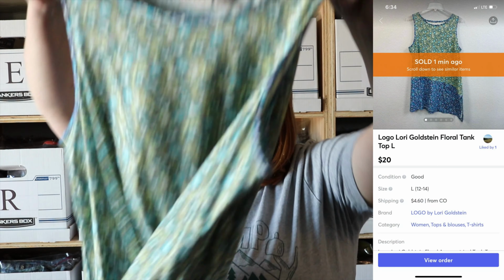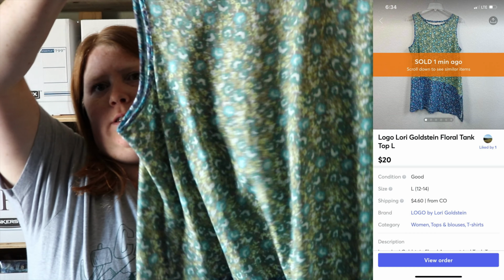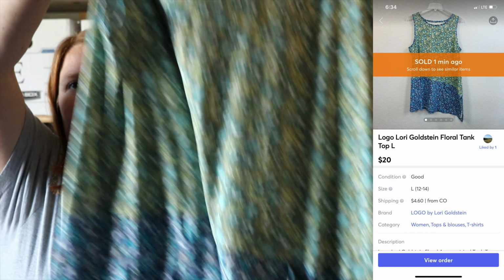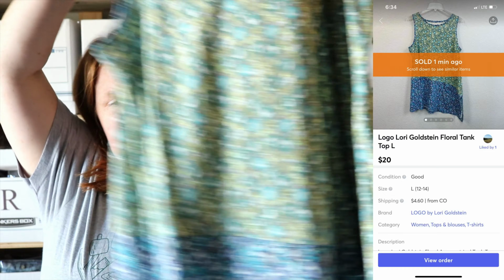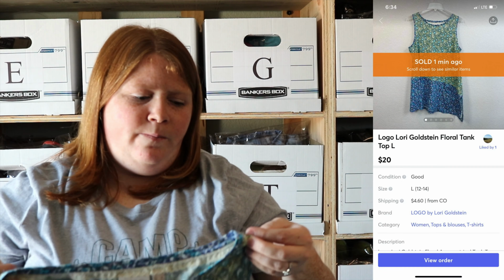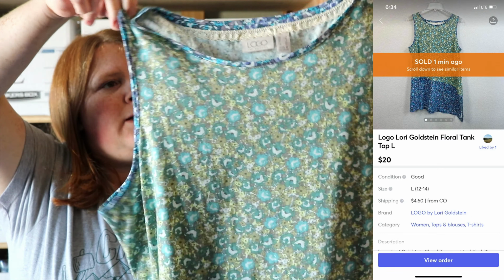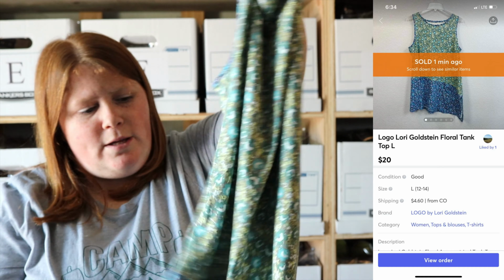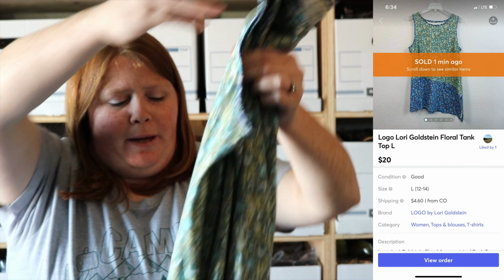Alright, this is another Lori Goldstein top. It's floral, has green up top, blue on the bottom. It has an asymmetrical hemline and a cute little pocket. This is a women's large, so yeah, I like these kind of shirts for myself because I always just throw a cardigan on if it's cold, and when it's hot you can just take the cardigan off. So great layering piece.